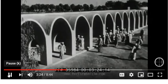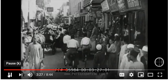Manner for centuries. Time flows slowly in the land of the pyramids.